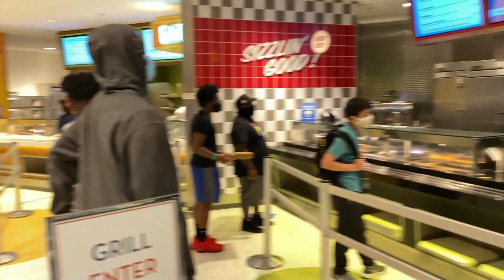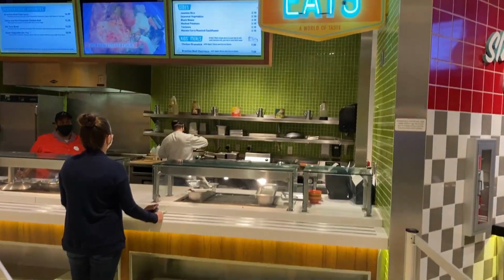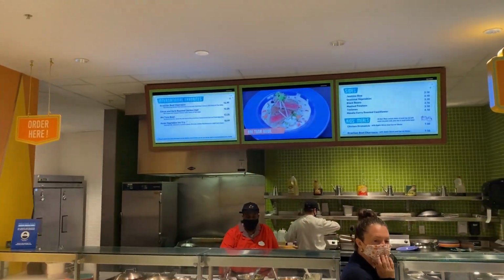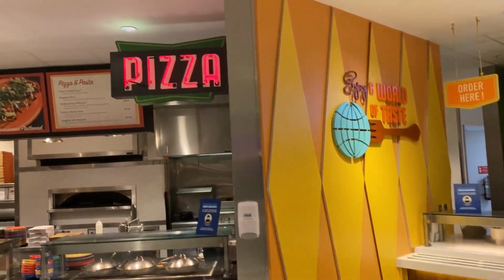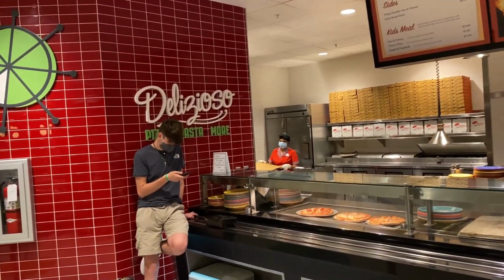They have the grills here. This is where they had cheeseburgers and so forth. It's called Hot Off the Grill. This next little area, if I recall, was called International Eats, as the sign says, but it was like spaghetti and items like that. My son got spaghetti and meatballs. He really enjoyed it. And then the pizza is probably the best thing they had here. They had a reasonably priced pizza that was pretty good.